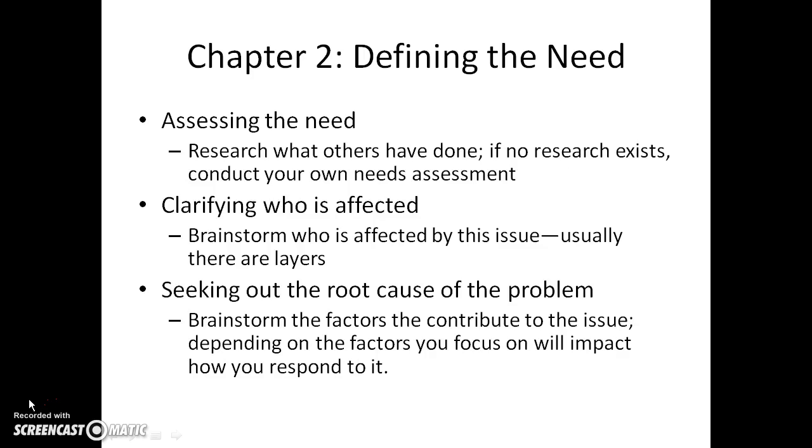First, you need to assess the need. This usually requires research. Find out statistics on the problem, find out what other people are doing on the issue, review needs assessments that have already been conducted in your community. If there is no research on a particular issue in your community, you may need to conduct your own needs assessment or conduct focus groups to find out what the true need is.